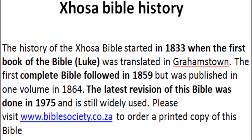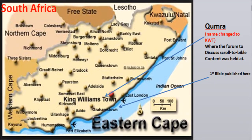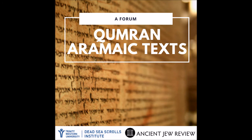So now here, they're also shooting themselves in the foot, because they're talking about the Xhosa Bible started in 1833 when the first book of the Bible, which was Luke, was translated in Grahamstown. Okay, that's the town close to another town called King Williamstown, Komga. The Bible called it Komga. Even I thought, okay, the Bible doesn't have Komga, but some analysis from when the Bible was first translated, and they were discussing the scroll.